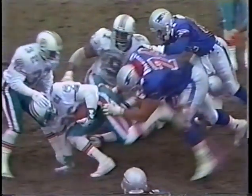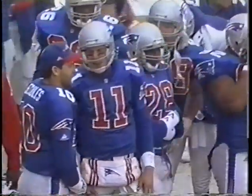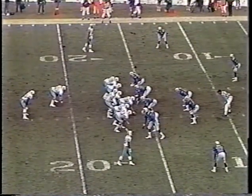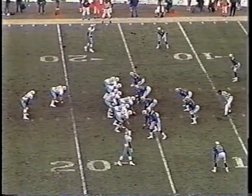Clearly seen right there. And, well, we just talked about how important the turnover factor is, especially in a close game on a cold day. And it is starting to become a cold day. It was unseasonably warm at the outset. The Dolphins now challenging, in position to possibly take the lead.